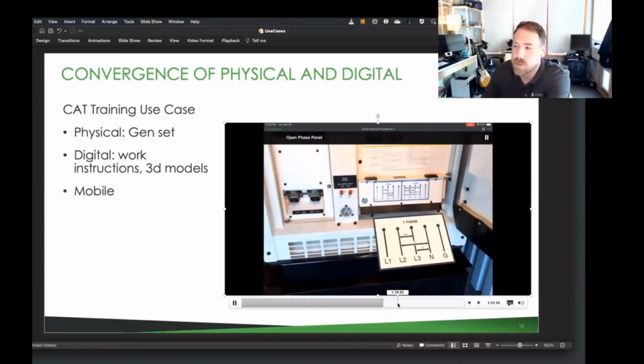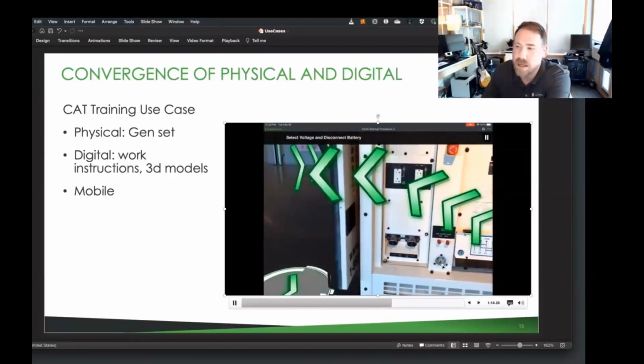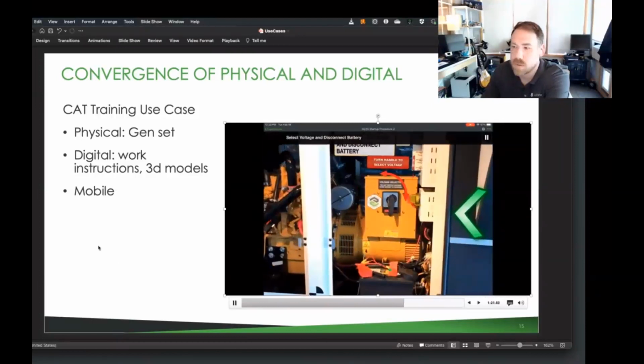So that's taking you through some servicing right there on the equipment. The right information is popping up as we need it. And then we drive the user to that servicing use case. Awesome.